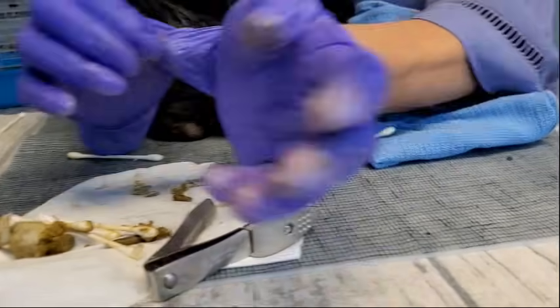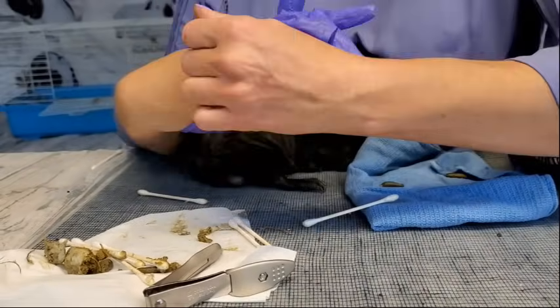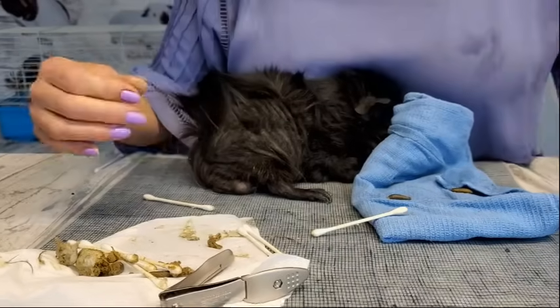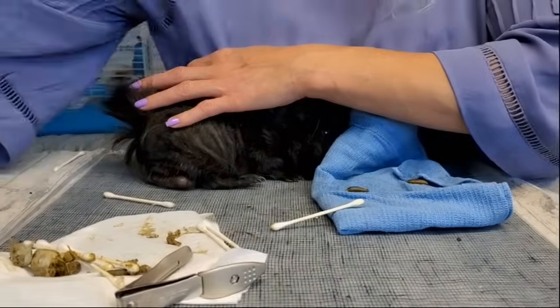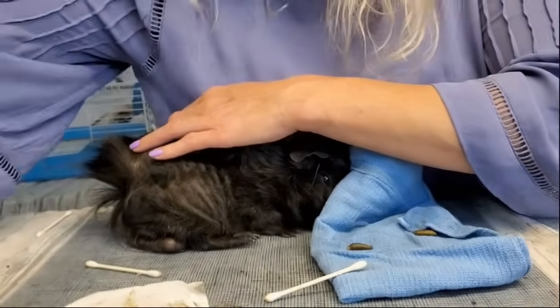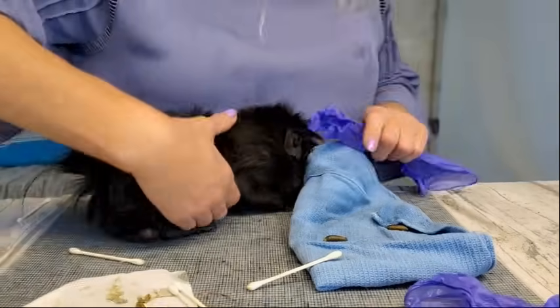Okay, so now we're going to change again, and we're going to do his little weenie, which I can do now because all this icky stuff is out. And I hope I got enough here. And then I think you're okay.